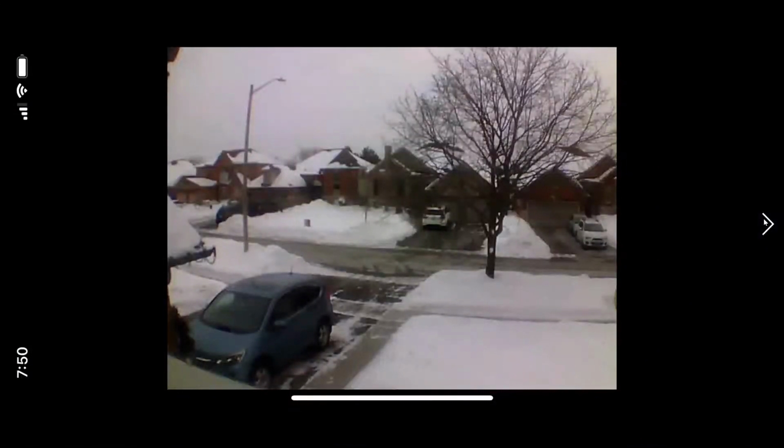There it is. You can see we still have snow. Now, we haven't had really any fresh snow since the big dump a week ago. We've had a little bit of dusting, but that's about it. But you can see that the road is pretty much bare now, but we do have snow piling up. Now, we had more, and later on I'm going to show you what I mean by that, but we have had more snow a week ago.